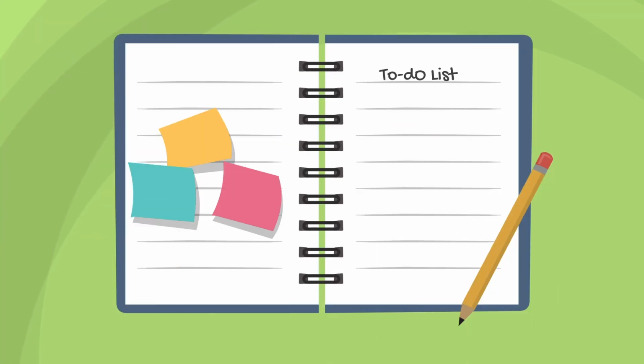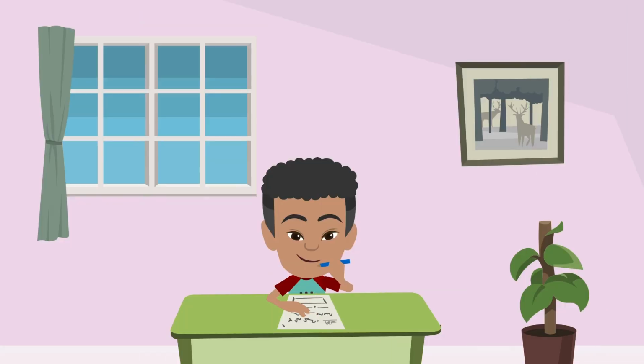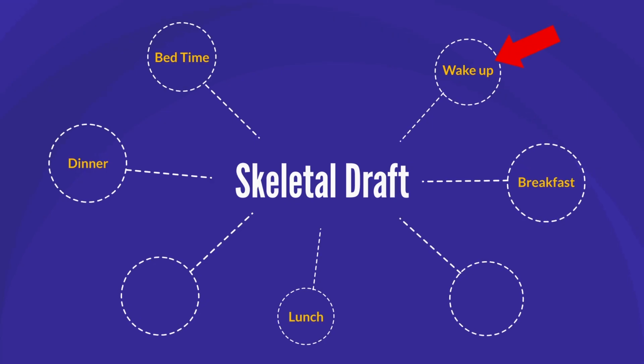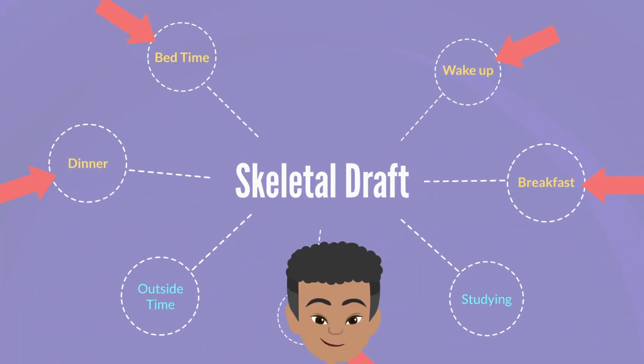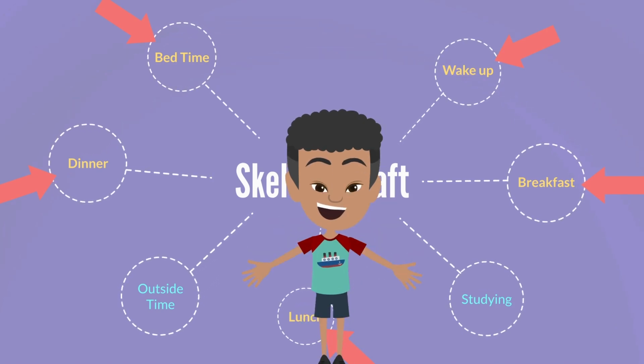Let's say your to-do list has studying and going outside on it. You make a skeleton plan first with your wake-up time, meals, and bedtime. Then you insert studying and outside time in the available slots. There it is. The plan is all finished.